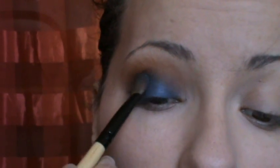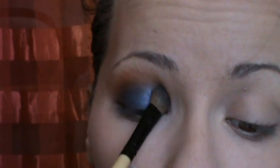So I've pulled the colour out a bit like this, just literally flick it away, so it gives it a nice shape. And now I'm going to go in with the same brush that I used for the Yaby, and I'm going to go in with MAC's Naval Blue, which is a shimmery navy blue. So just to give the blue a bit of shimmer, I'm just going to put that on top. On the inside of the eye. Like so.